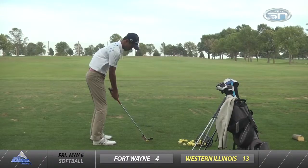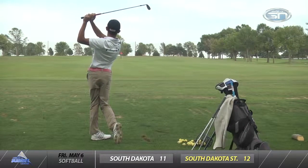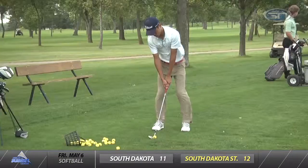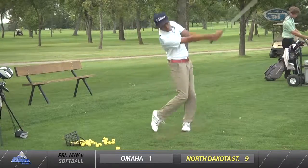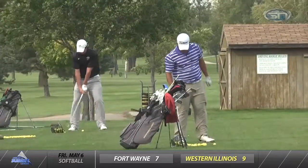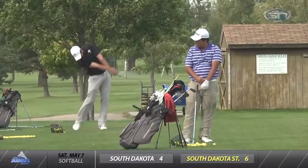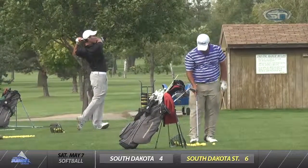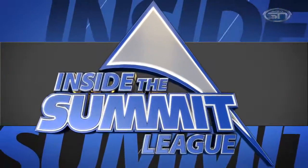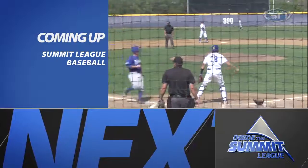Well, there are 6 NCAA regionals, 13 teams in each of those regionals. The Jackrabbits are in the same region as the overall #1 seed in the nation, Illinois, along with Florida State and Florida in that region as well. If SDSU could somehow finish in the top 5 at the regional, they would advance to the NCAA finals in Eugene, Oregon.